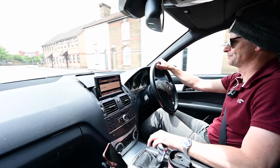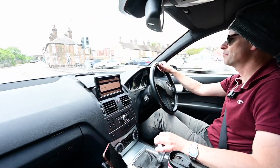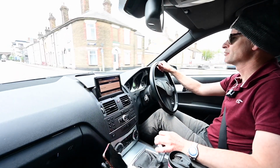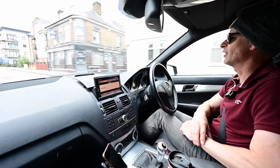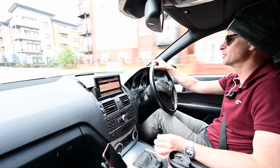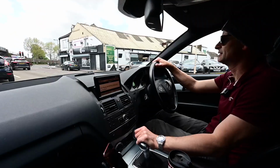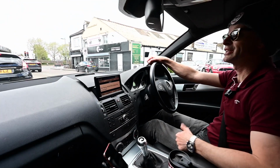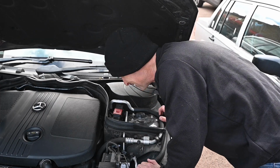What else have we had? We've had a new battery, because during the big lockdown last year, the original battery that was in this car, which still had Mercedes-Benz on it, died eventually. It might have been 10 years old at that point. Someone might have sprung for a brand new Mercedes battery when the car was 5. Then I had to go and spring for a new battery. Here's me fitting it.